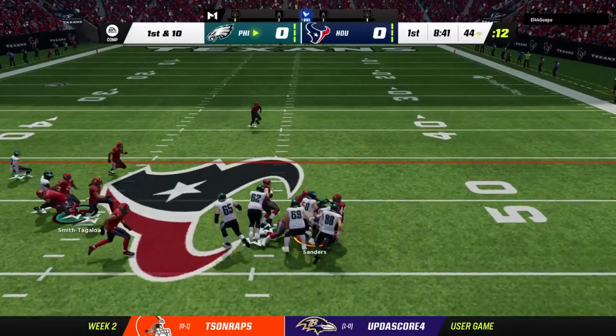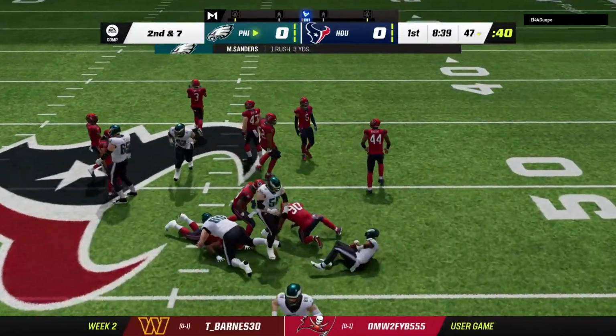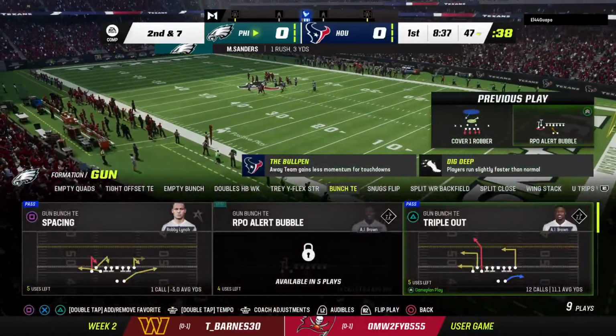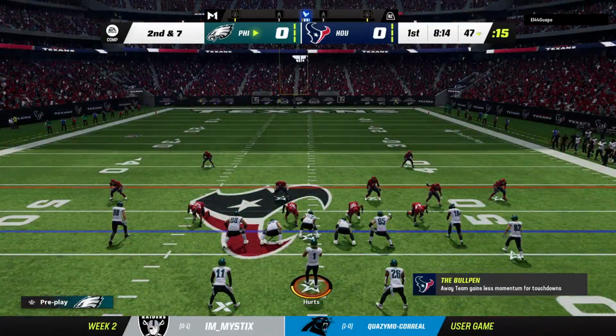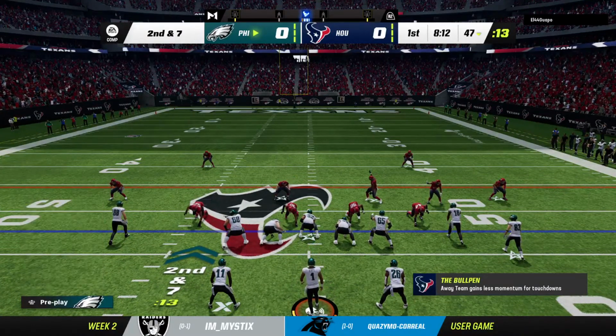They will run for the first time with Miles Sanders. And he's going to take this ahead for right around 3 yards, but no more than that. Second down. Here we go. The last run got 3. Now here's 2nd and 7.